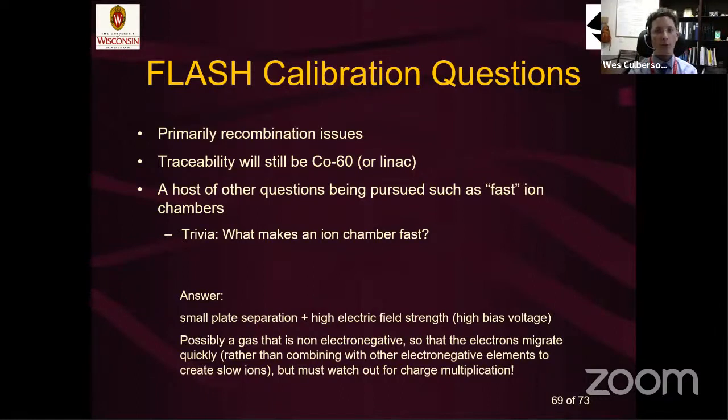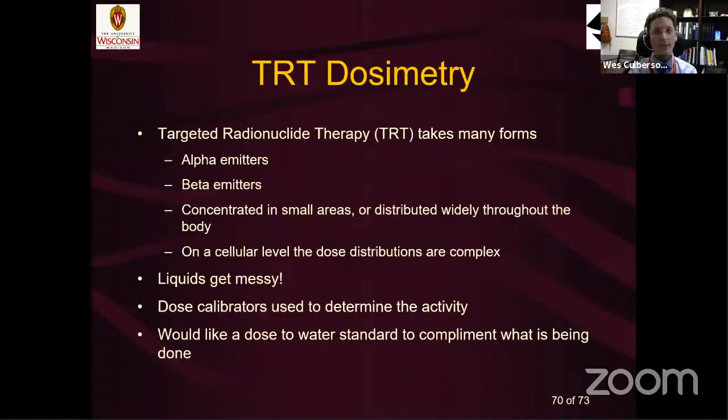Okay, so that's the focus of flash therapy. In terms of calibrations, it'll still probably be cobalt-60. TRT dosimetry, this is my last topic here. It takes many forms. Alpha emitters, beta emitters. It can be small areas of the body. It can be very widely spread throughout the body.